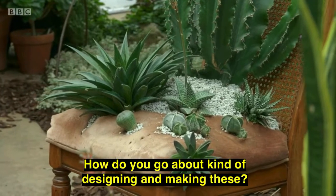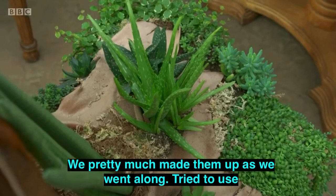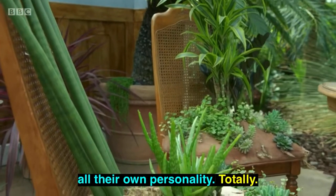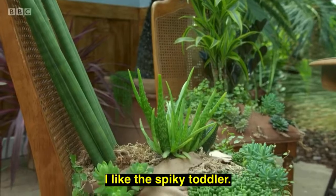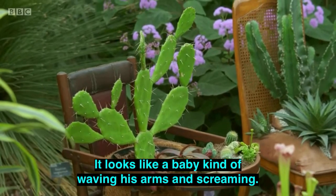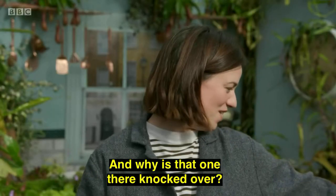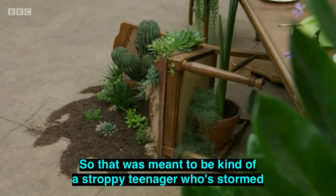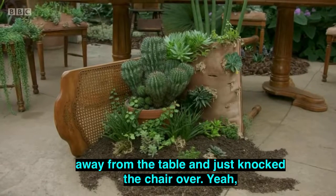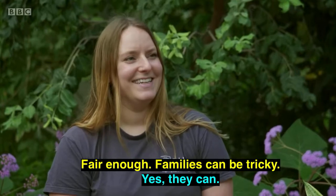How do you go about designing and making these? We pretty much made them up as we went along, tried to use different textures and colours, tried to give them all their own personality. Totally. I like the spiky toddler. Yeah, I really like that. It looks like a baby, waving his arms and screaming. I think it's great. And why is that one there knocked over? So that was meant to be a stroppy teenager who's stormed away from the table and just knocked the chair over. Doesn't really want to sit with the rest of the family for dinner. Fair enough. Families can be tricky. Yes, they can.